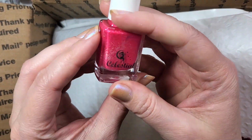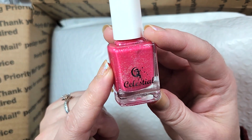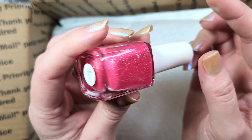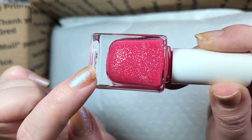All right, next up, ooh, we've got one from Celestial. I have a couple from this brand. I think I may have gotten them from Color for Nails, and this one is called Drugged by a Kiss. So this is definitely one that I don't have, and this kind of pink is right up my alley.